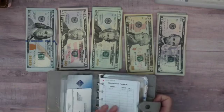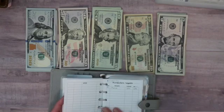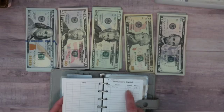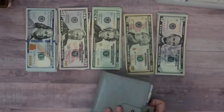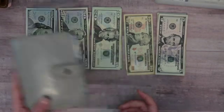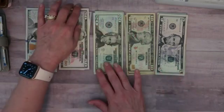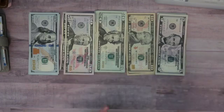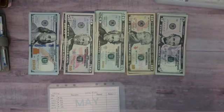I have already done all of my transaction registers. So I did it for the month, the entire amount that I'm going to have in that category, and then I'll just list all my transactions in one spot. So, okay, this still closes. We're good. And then the balance of this money is going to go into my envelopes for my next cash stuffing. So the first thing I'm going to do is my savings challenge.